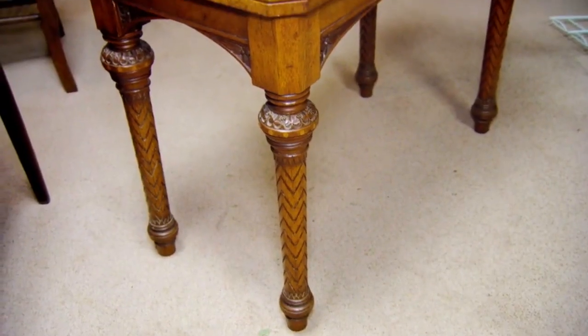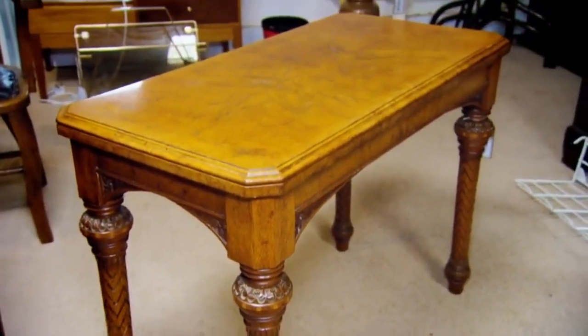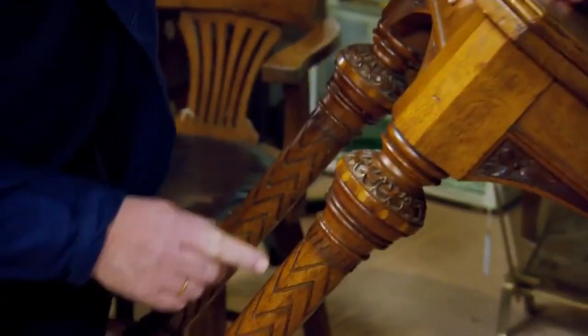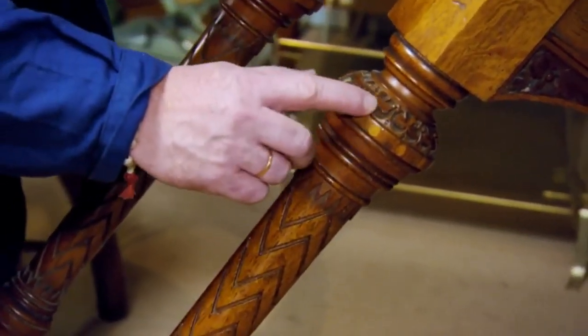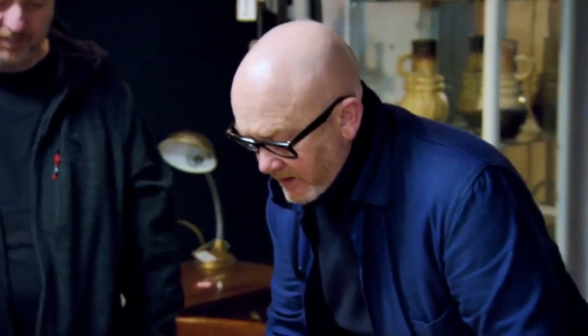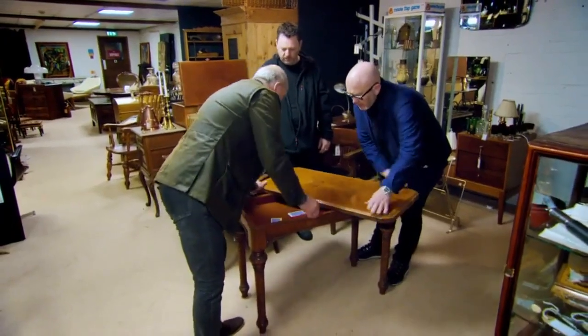Wow. Just the more you look at it, the better it gets. Yeah. I mean, if you look at the sharpness of the carving above the top of the leg, above the chevron, look at that. Just look at that. And then you've got all the little cloverleaf. Right, it's going to do its trick now, is it? A stupendously good quality English card table. Just can't believe my luck.